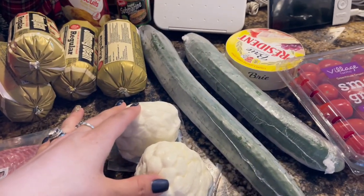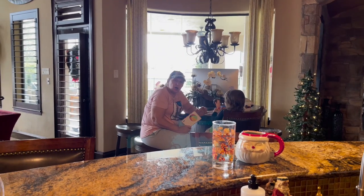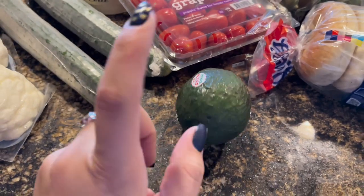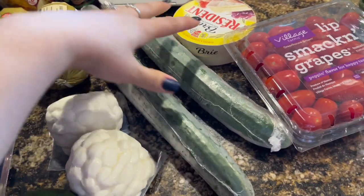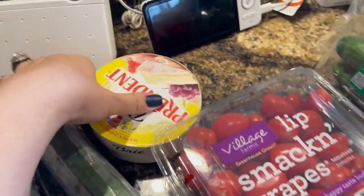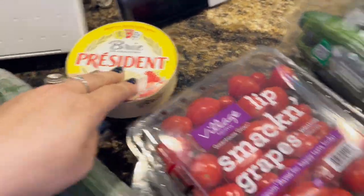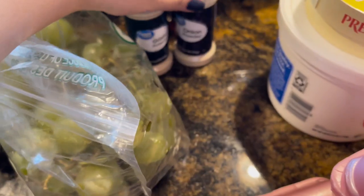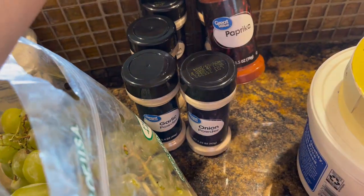Pamela, what do we have in that salad? Avocado? Tomatoes, yeah. Olive oil, the mozzarella cheese balls, and some spices. So I got a few avocados. I only have one now. We got cucumber. We got them like this. Then we got the mini ones, mini cherry tomatoes. This one, my favorite cheese. I got two. We already almost finished one. We got grapes, a lot of garlic powder, onion powder, and paprika.